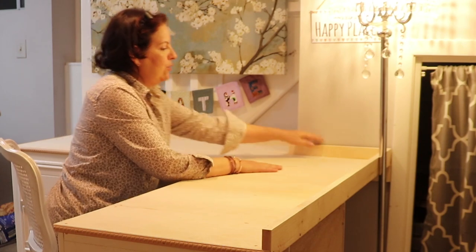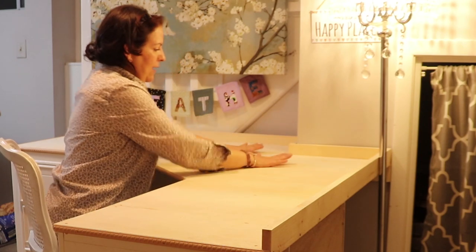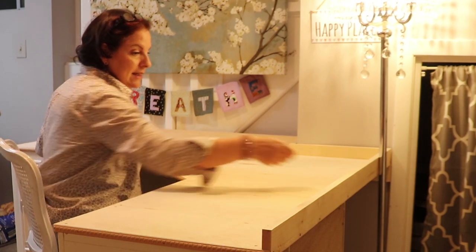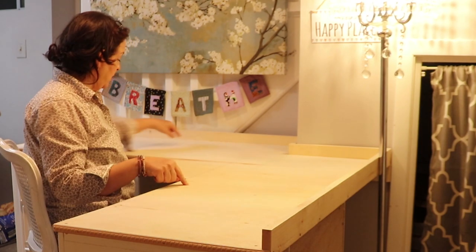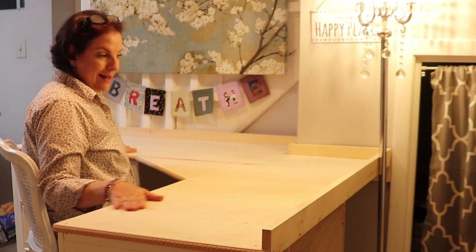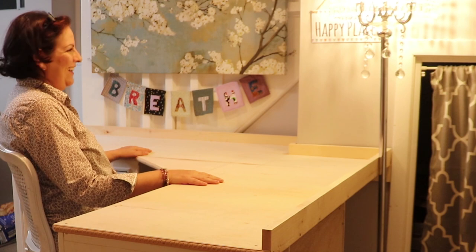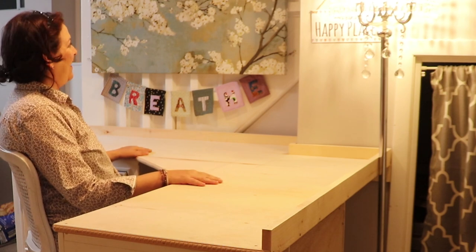This is really sturdy because I put the nailer underneath it. There's not going to be any vibration. This has nails everywhere it's supposed to. I'm very happy.